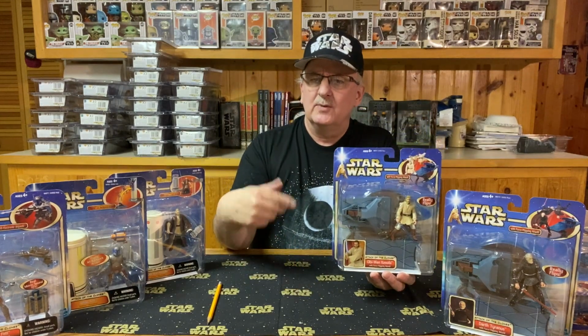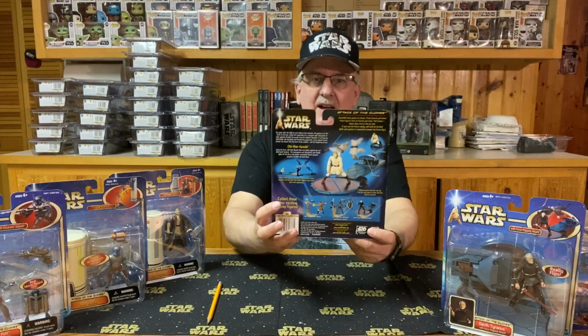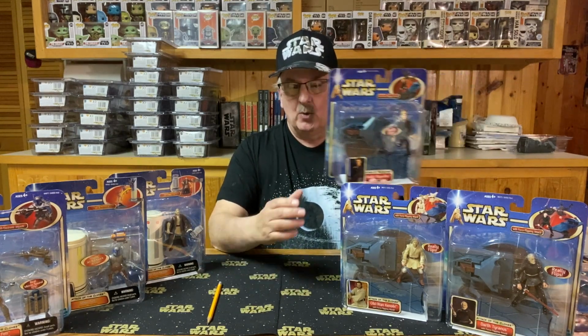So all of a sudden now you can be force flipping quite a bit between these 2 action figures. And if we look on the back again, pretty much the same picture of him flipping, only using the Obi-Wan Kenobi action figure instead of Darth Tyranus. The third one, I think you can pretty much guess who the third one is. That, of course, would be Anakin Skywalker.